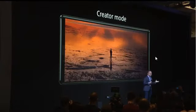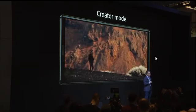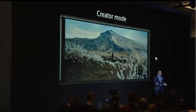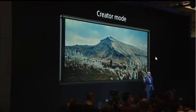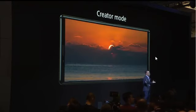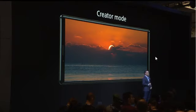Inspired by master monitor color reproduction from Sony's professional technology used in leading Hollywood studio productions, now you can experience professional color accuracy with our new creator mode to bring content to life exactly as it was envisioned. This creator mode supports BT2020, providing a much wider color gamut and richer 10-bit tonal gradation. With our new flagship Xperia 1, the cinema quality technology from color to contrast bring creators and users closer than ever.